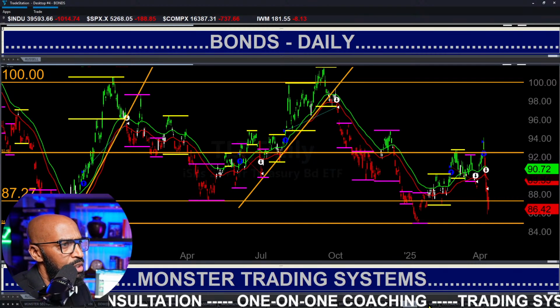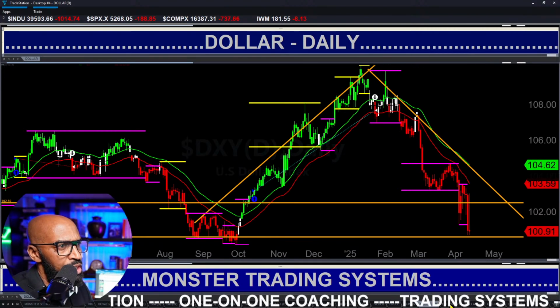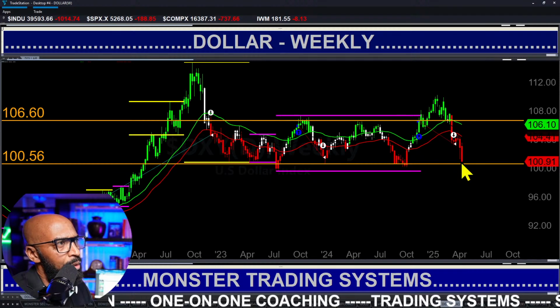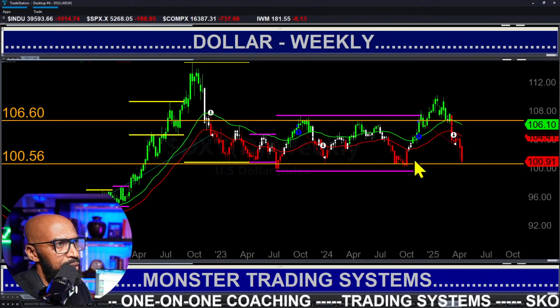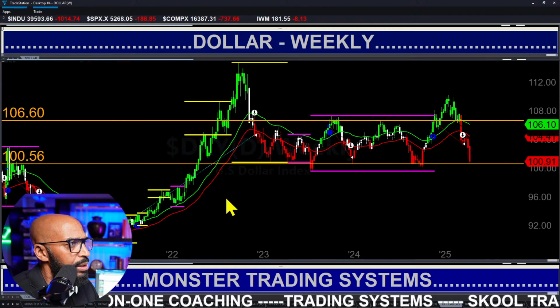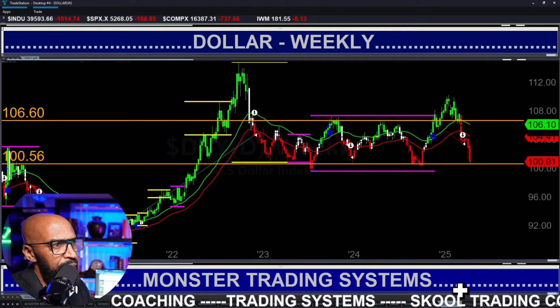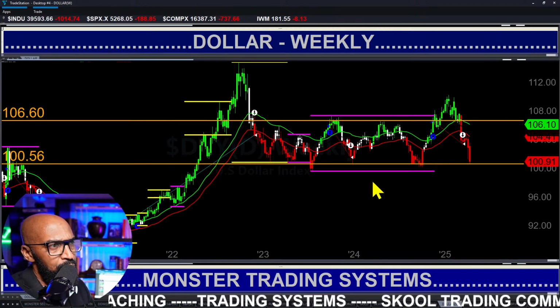Okay, you guys know the dollar. Dollar's right at a big support, $100 here. And here, look at the weekly on the dollar index. Okay, weekly, guys, getting ready to break a big support here. All right, we talked about that big support here on the weekly. We'll really watch this.